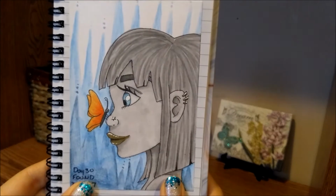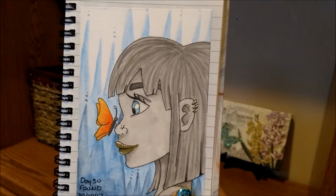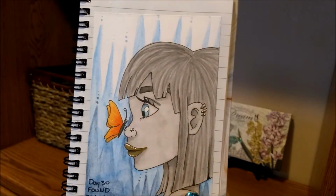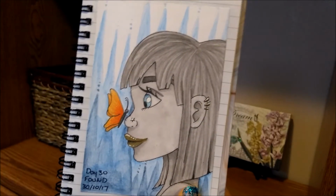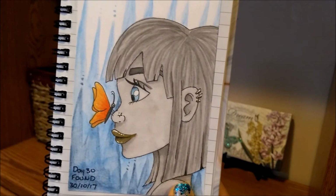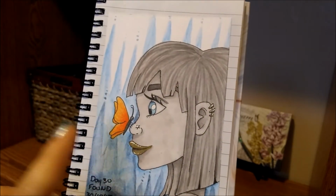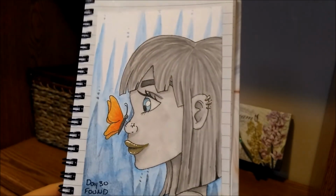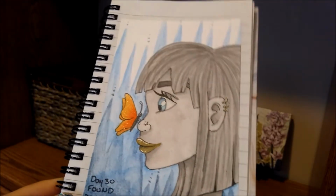Day 30, the word was found. I followed another tutorial by Christina Lorre for drawing a face in side view, and I'm really happy with this one as well. She finds herself a little butterfly friend that lands on her nose, and I thought it was just super cute. I love the gold details that I did. I'm not 100% sure on her lips, but I think it kind of suits the image. And the butterfly is the glittery aspect here.